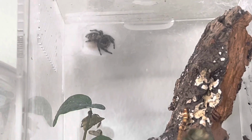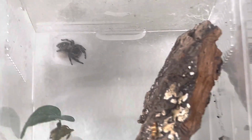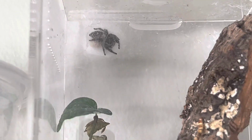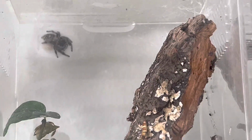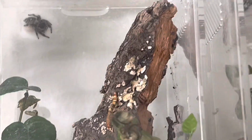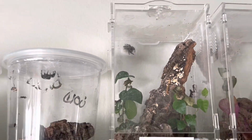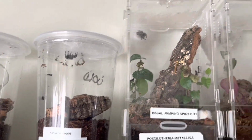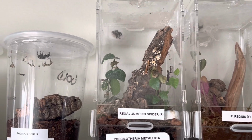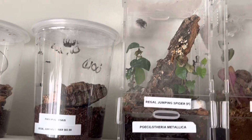And the cool thing about these guys is they can actually have multiple egg sacs at the same time. So she could lay this one, and then in 2 days she could lay another one. And oh man, with the size of this, I mean, we've been breeding jumpers for about a year now, and with the size of these clutches or these egg sacs, I'm guessing there's probably 100 babies in each.